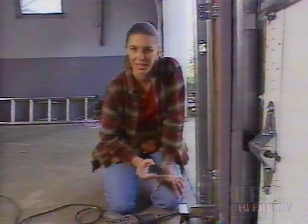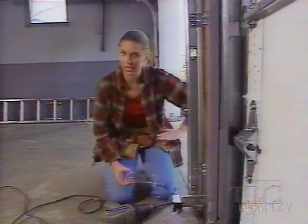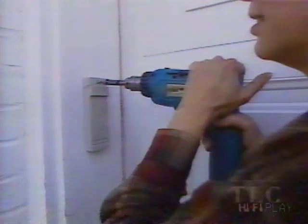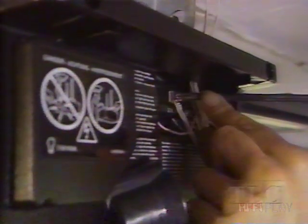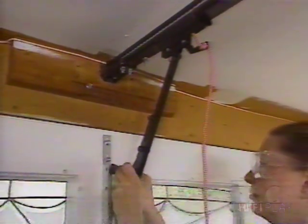The first control to go in is this infrared beam sensor, and this is basically a safety feature. If the door's on its way down and somebody crosses the beam, the door goes up again. The door's control panel goes up next, with the keyless entry right after that. The door's control panel and beam sensor are wired to the opener. Finally, the door arm is joined to the trolley and to the door.